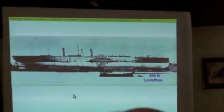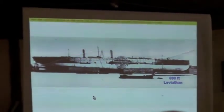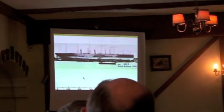She was originally known as Leviathan. She was actually launched as the Leviathan, but registered as the Great Eastern. 690 feet in length. Had she been launched with her masts and funnels up, she would have looked like this.